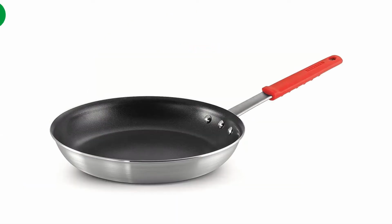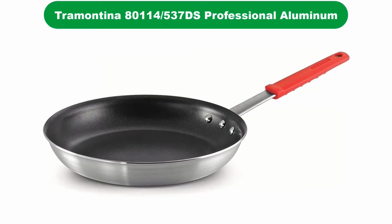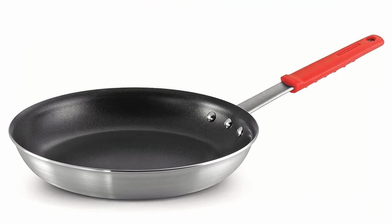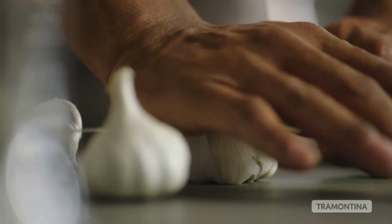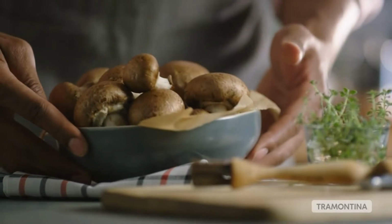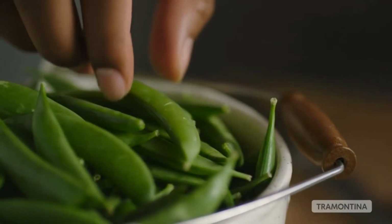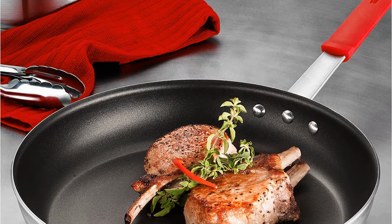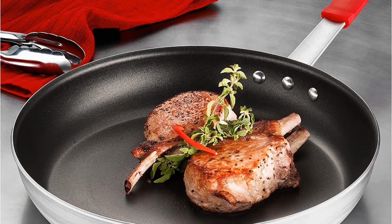Number 4. Our fourth best pick is Tramontina 80114/537DS Professional Aluminum Non-Stick Restaurant Fry Pan. An NSF-certified Tramontina 80114/537DS non-stick pan that is quite ideal for professional usage is indeed the best pan for frying potatoes.